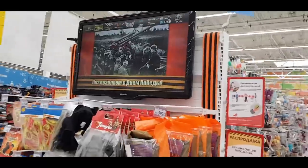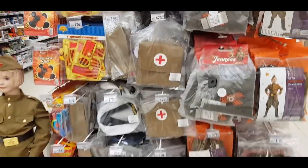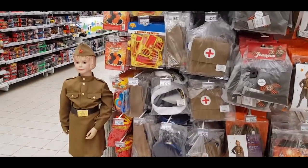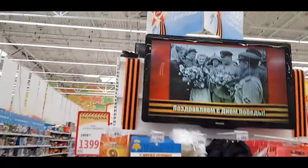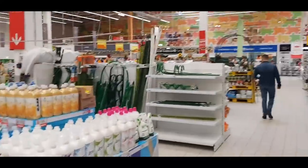So here we have some more stuff for Den Pobedi. Victory Day. Yep, Victory Day. This is the kids section. Yep, it's a very big thing in Russia, as I said before. And Russians really enjoy it.